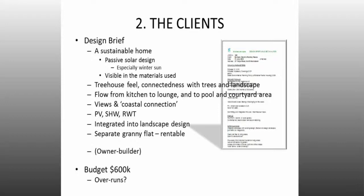We wanted the building to be visible in the materials used so that the materials were honest to what was going on. They wanted a treehouse feel and a connectedness with the trees and the landscape. Now, Barbara is a landscape architect, and so we were able to do some interesting stuff there. To have a flow from the kitchen to the lounge and to the pool and courtyard area, and then to have views and a coastal connection.